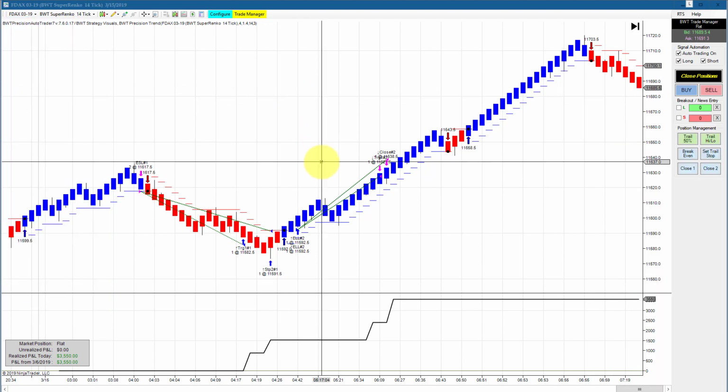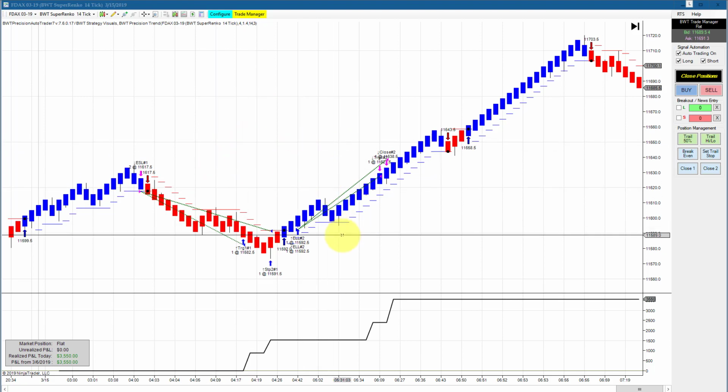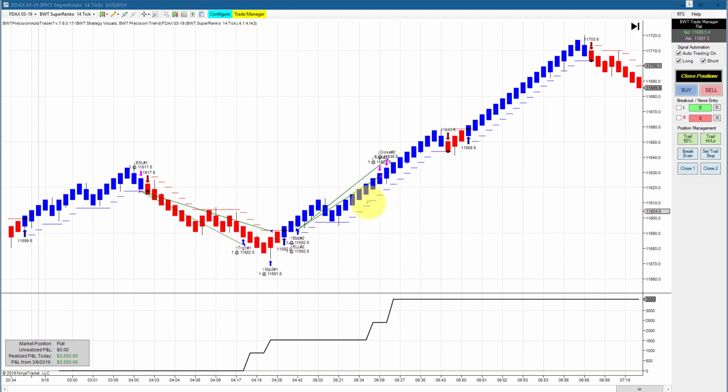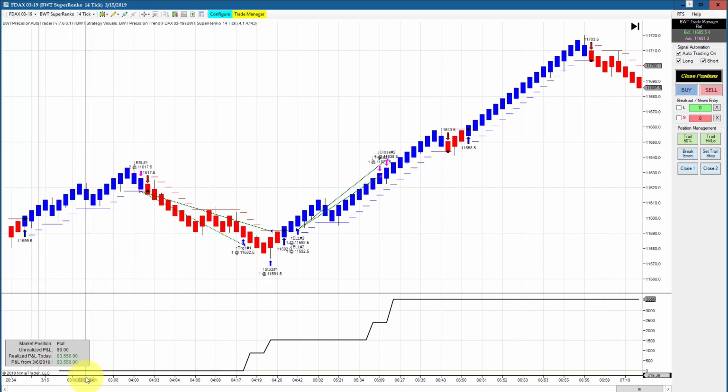The DAX again hitting its goal on the Super Renko 14 tick. The larger goal of 3,500 was hit here with these two back-to-back trades. This might have gone much further, as you can see, but still hit its goal 2 days in a row. If you had a weekly or monthly goal on this, you might be done for the week or the month, hitting your goal of 3,500 a couple of days in a row. So the goal on this, 3,500, this hit its goal with no slippage.